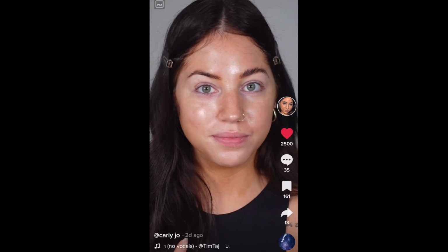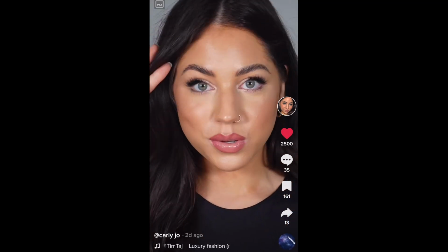of a lift. So here's the before. Here's after, and here are the brows with the finished makeup look. Well, she is not wrong. Those brows are solidly locked into place.